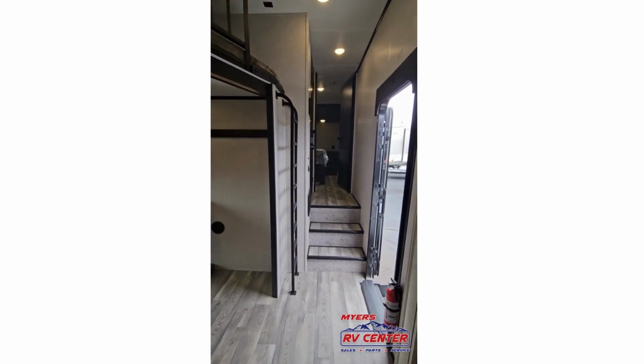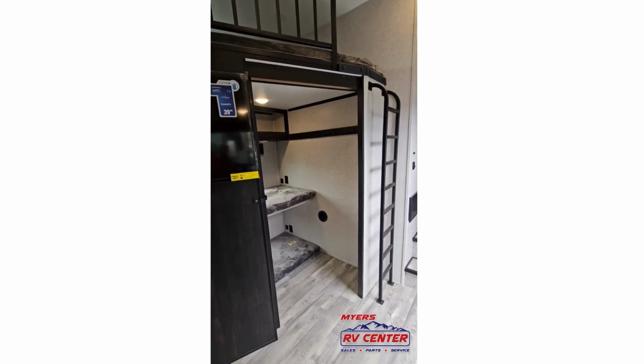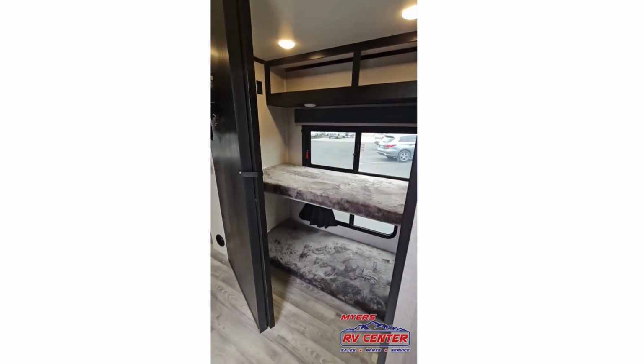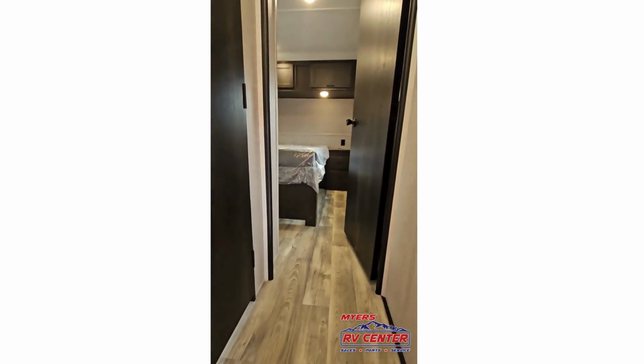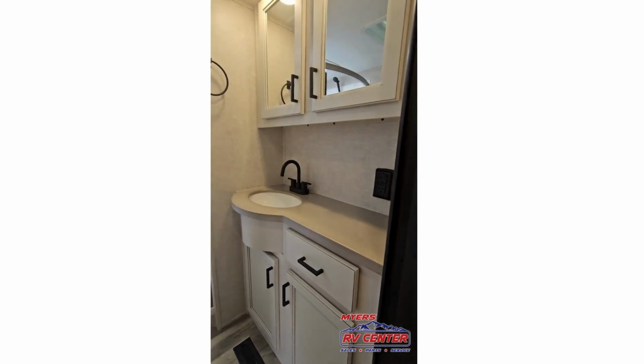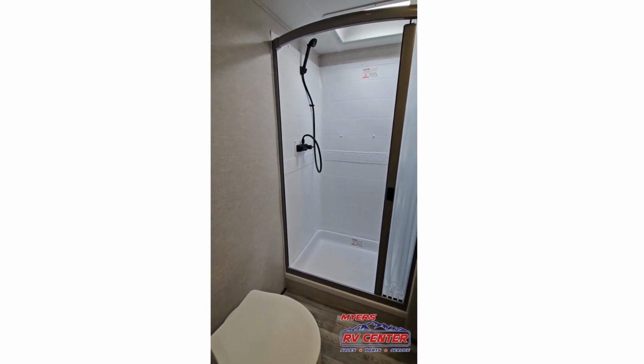And then over here, you have the bunk room. You got the top bunk up there for the kids to fight over. Nice and tucked away. And then on the left, you have the bathroom. Nice spacious shower.